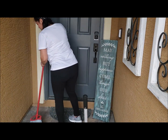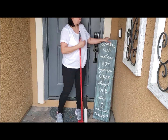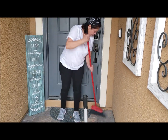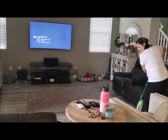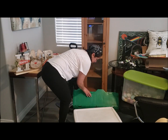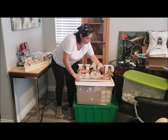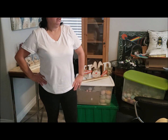And now I'm going to finish up with the outside. I need to clean up all those leaves that keep coming inside the house. And lastly, I'm going to go ahead and mop my floor. I already swept. Now it's time to mop. And then I was going to put out some of my Easter stuff, but then I decided, you know what? That'll be for tomorrow. And I was just talking to my son.